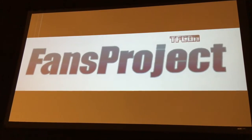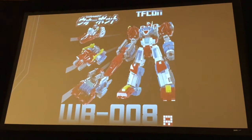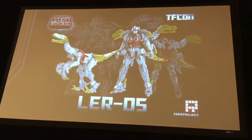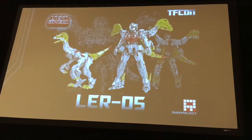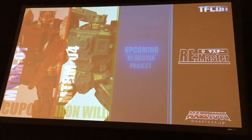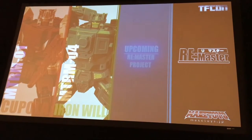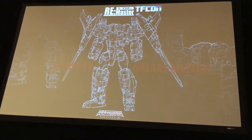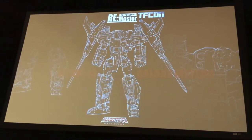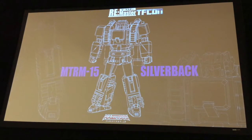Fans Project have their booth set up there with Trianix and Dia-Z. They have their Dinobots. The Raptor twins are right there as well. Make Toys. Now Make Toys, they have more remaster figures, more of the original core remaster figures coming. You can see their version of Galaxy Force, or Cybertron Starscream. Silverback, their triple changer Horrorcon.